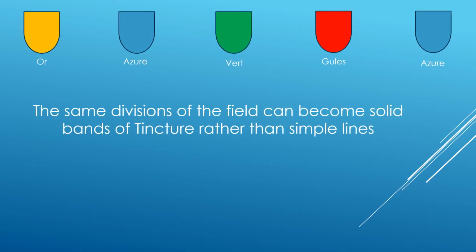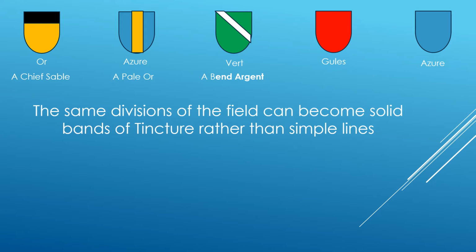These lines that differentiate colour can also be laid on the shield as solid pieces of tincture. So, for example, this is or a chief sable, a gold shield with a black chief. The next one is azure with a pale or, a blue shield with a gold pale line coming down the centre. Vert with a bend argent, a green shield with a white or silver bend, gules with a fess argent, a red shield with a line across the fess, and finally azure, a saltire argent.